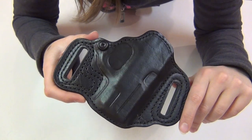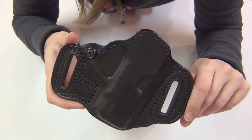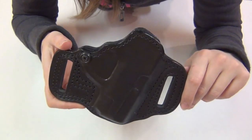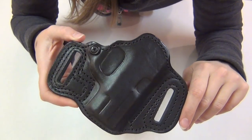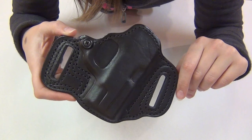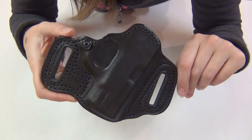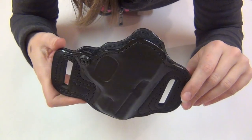This holster did have a super tight fit with my Shield when I first got it, so I didn't actually use this holster right away. Partially, I think I've just been spoiled with using Kydex so much, because Kydex has such a nice crisp draw and reholster that doesn't require any sort of break-in period.